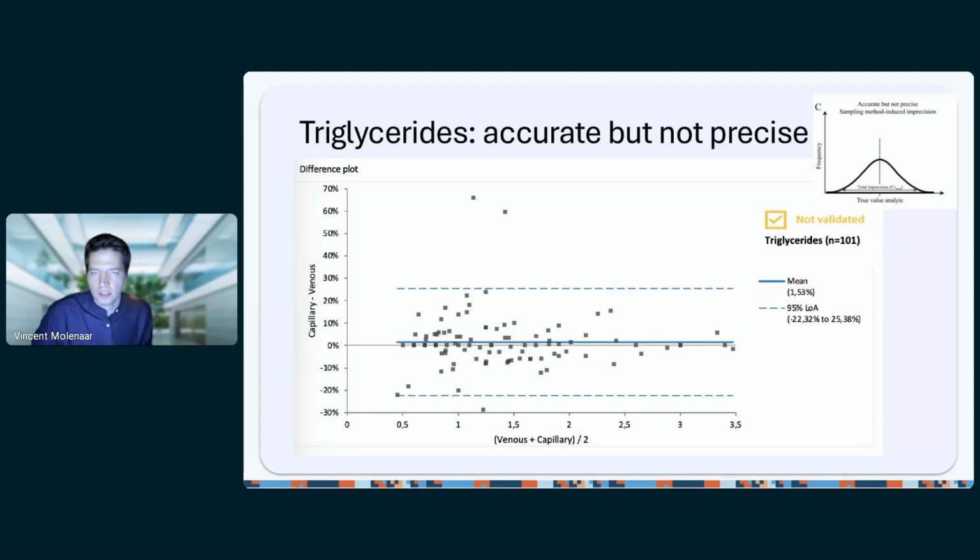And so let's break this graph down step by step. So here you can see this solid blue line. That is the mean of the findings, so the mean accuracy. In this case, it's 1.53. So there is some small bias, but not a lot. And the dot clouds, you can see all the way over here, show the amount of imprecision. And the broader this dot cloud becomes, the more imprecision there is. And this is a practical example from our use case of the figure I just explained, C. And because of this sampling method-induced imprecision, we could not validate the triglycerides for clinical use.